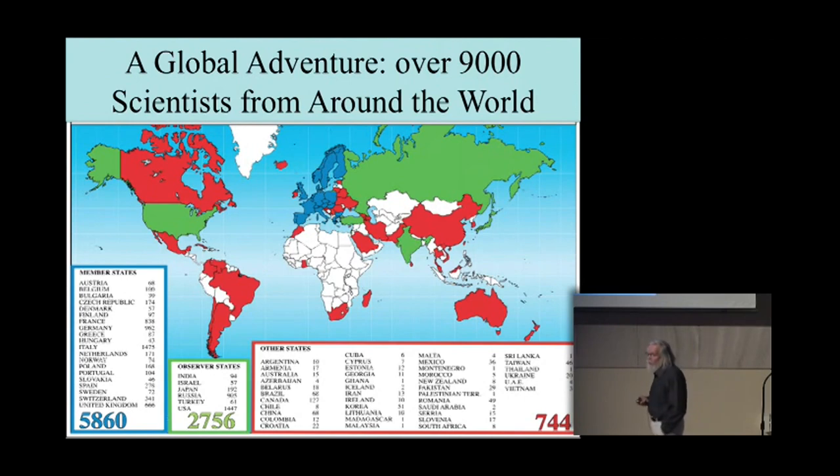Now, I mentioned that this was put together by over 2,000 scientists from nearly 40 countries. In fact, the total number of scientists working at CERN on this and related experiments is something like 9,500. And here you can see the variety of countries that are involved. We've got Iranians working with Americans. We've got Palestinians working with Israelis. We've got Indians working with Pakistanis. And we've even got the English working with the French.